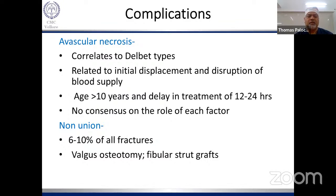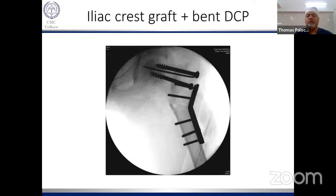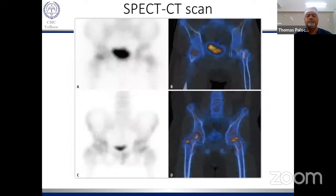And non-union rates are around 10%. You can tackle them with various methods. I'm sure Sandeep covered that in their previous talk. There's one complication of a late non-union for which we used an iliac crest, triangular iliac crest graft, put it in the gap, opened, then fixed it, then did a valgus. That is 6 months post-op and 2-year follow-up for a non-union neglected neck of femur.